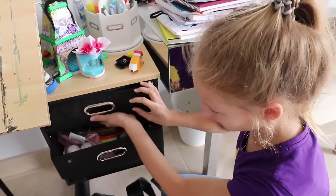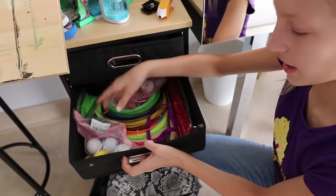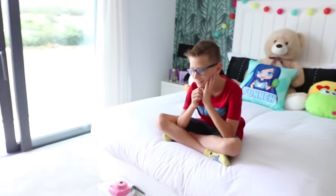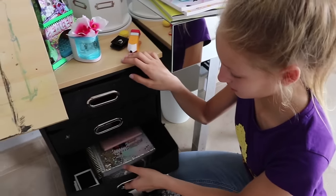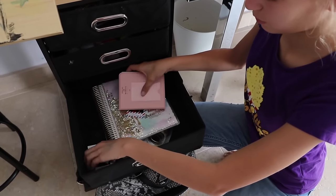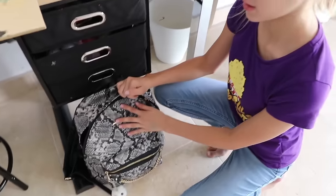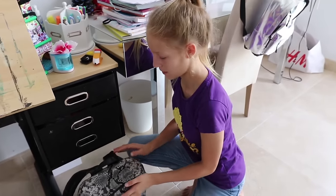Here I have some random things. I have some golf balls here. I collect golf balls whenever I see them. I take them. Golf balls? Yeah, golf balls. Oh, wow! And down here I have some other random things. I have some Polaroids. I have a Polaroid book. And right here is actually my school bag. So I leave it right here so it's out of my way.